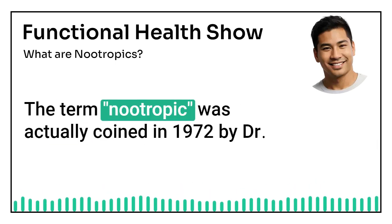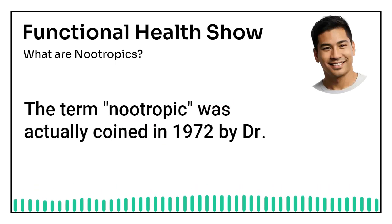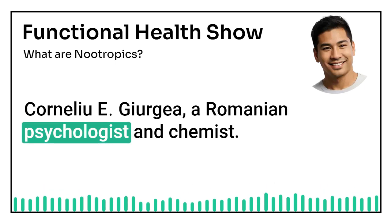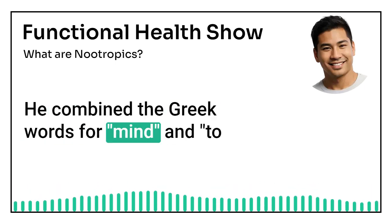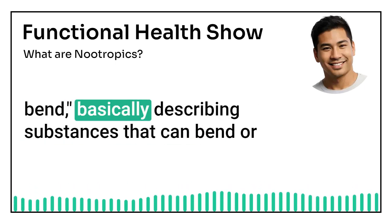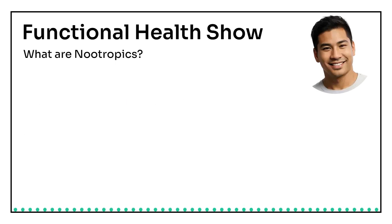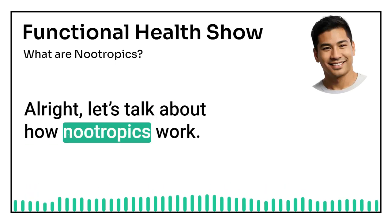The term nootropic was actually coined in 1972 by Dr. Cornelia E. Georgia, a Romanian psychologist and chemist. He combined the Greek words for mind and to bend, basically describing substances that can bend or enhance the mind's capabilities. All right, let's talk about how nootropics work.